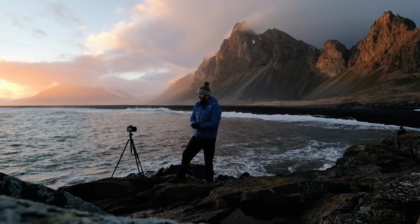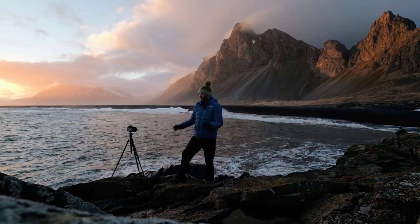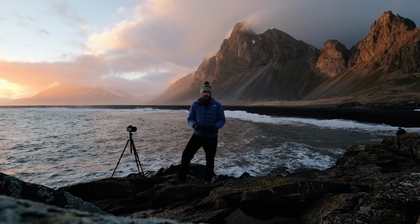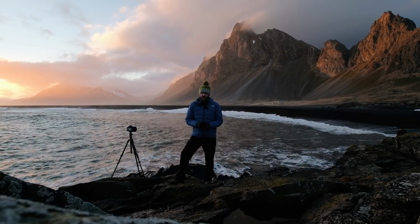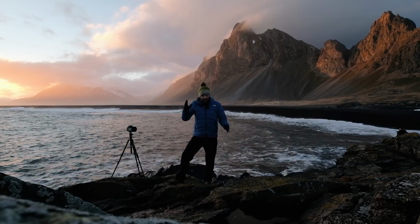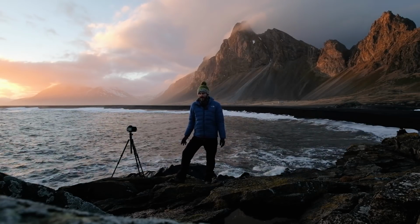Still at the same location. We've been here since lunchtime, probably about 8 hours, one location, and it really pays off to stay in a single location. There's so many amazing places in Iceland, but by persevering and sticking to one location, I think we've got some really amazing shots. So this is the final shot really of the day before we get on to doing the aurora later tonight.